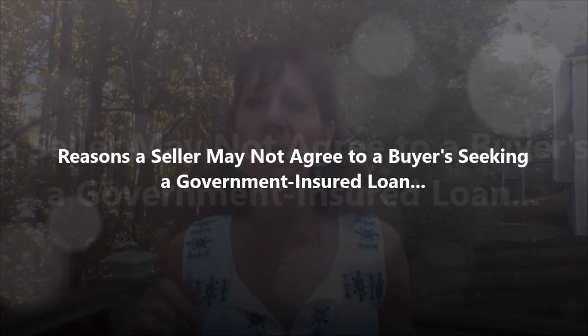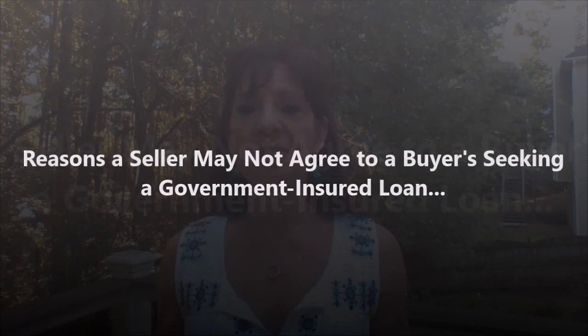So, buyer's agents, once a buyer goes binding with the seller on a conventional loan, they do not have the contractual right to apply for an FHA or VA or USDA loan, one of the government-insured loans. They do have the right to apply for a different conventional loan, but not one of those government-insured loans.